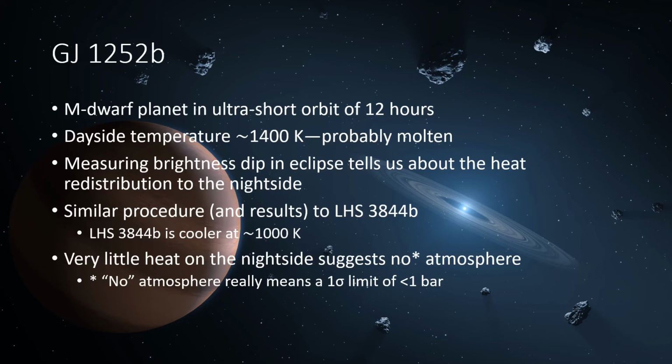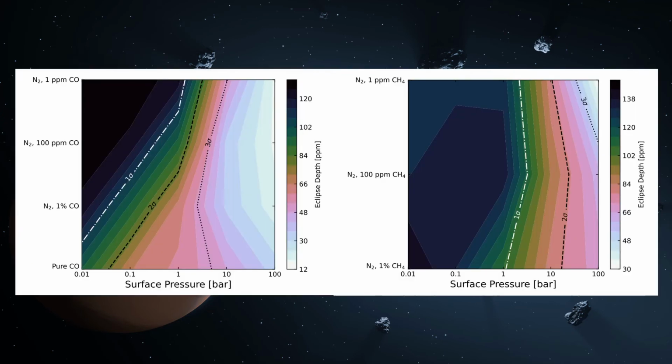Now there's an asterisk to that, which is no atmosphere really means less than 1 bar, which is 1 Earth atmosphere. And they've got a decent 1 sigma detection, which is sort of the minimum standard, that they're pretty sure there is no atmosphere more than 1 bar, 2 sigma for 10 bars on this planet. So, honestly, I'm not really sure what to do with these measurements that say no atmosphere, but no atmosphere is really an upper limit of a few times as much atmosphere as Earth has. But it's a problem they're working on, and hopefully, especially with JWST, they'll continue to improve their results there.